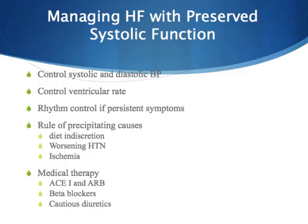But the principles are that if you have an elderly patient with heart failure and preserved ejection fraction, the number one idea is to control their blood pressure. Drive that blood pressure down as low as you can, usually ideally less than 130 over 80. If they're in atrial fibrillation, control their ventricular rate. Or consider rhythm control if they still have symptomatic heart failure.